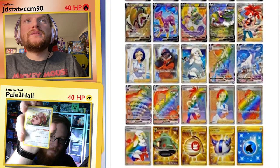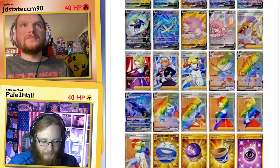4, 7, 8, 11, 13, 14. You know what? Maybe one or two rainbows will be cut off. Maybe it's the biggest set like it says. Who knows? But let's talk about something else now. Let's talk about the product you can buy.